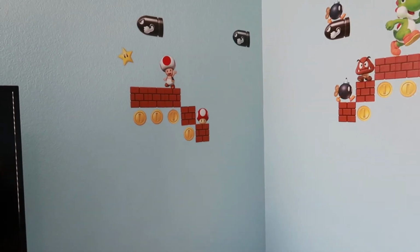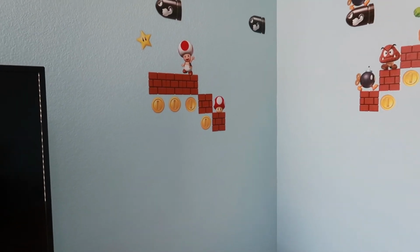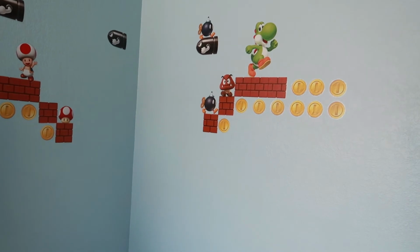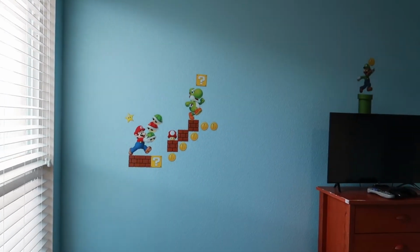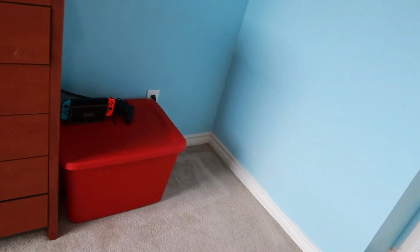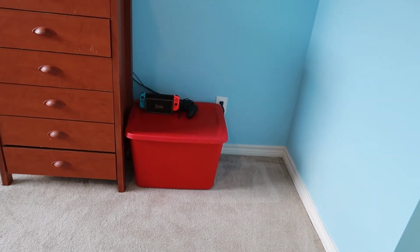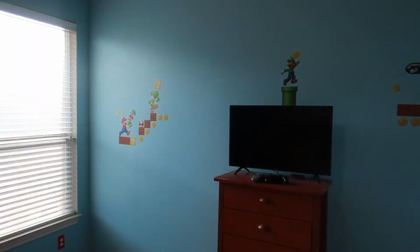We have Toad over here. I don't know what he does or what his purpose is, but we have Toad with some coins and bricks. And over here, we have Yoshi. Watch out for the bomb, Yoshi. Okay, so let me give y'all a quick view of what his room looks like all together. This is one of his little bins where he keeps all of his little plushies and things. So I just told him to go ahead and put his Nintendo Switch right there.